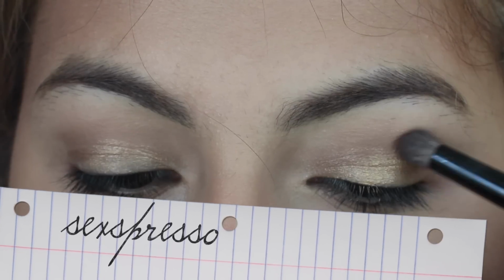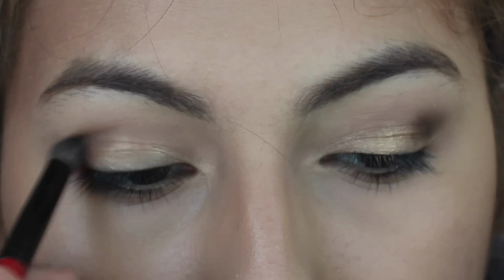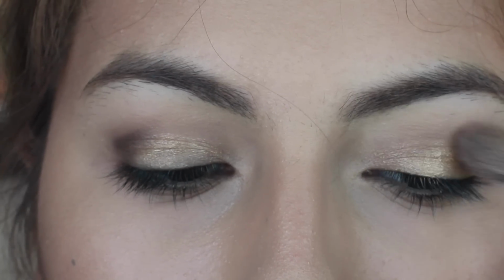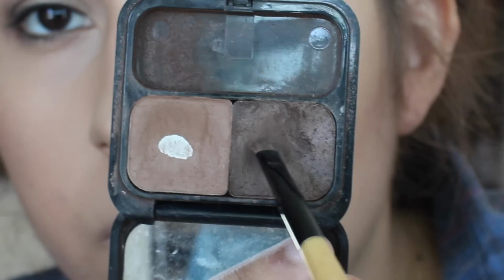Then to my outer corner and V area, I'm applying Sexpresso, and this is a really pretty color. It adds dimension and smokiness to the look and I really, really like it. Then I'm just blending all those eyeshadows together so there are no harsh lines.